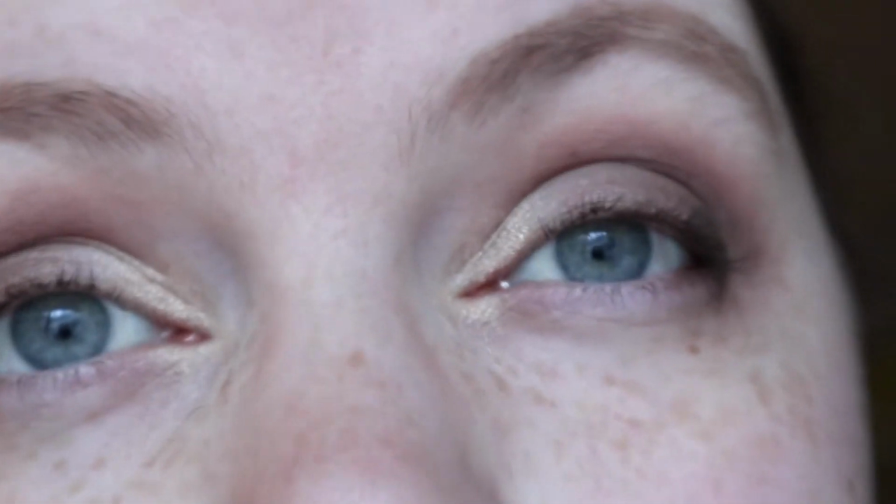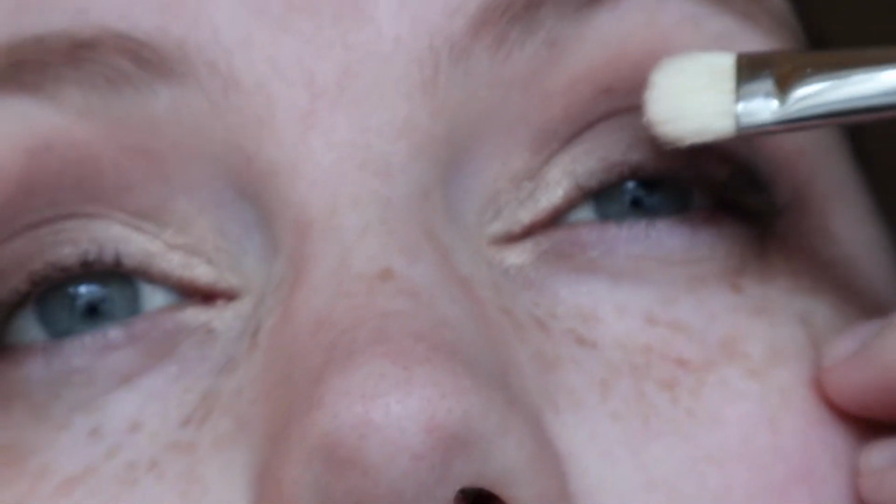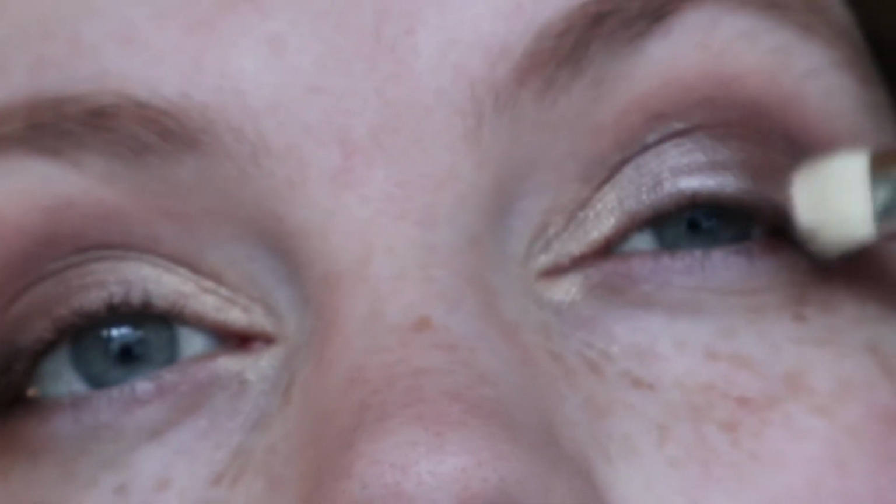I'm actually gonna leave you zoomed in for a second. That kind of works. Ooh. I blend that with the inner corner a little bit. There we go. Yeah, it's definitely a very nice sheen. It's nothing too chunky in terms of glitter. It's really, really nice. I like that.